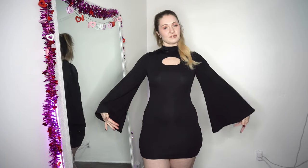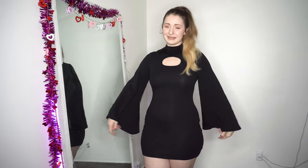This fabric is amazing. It feels expensive. It's stretchy. It's a little bit thicker, not too thick, but it's good for October and fall. So yeah, it's super cute and I love this little cutout right here.